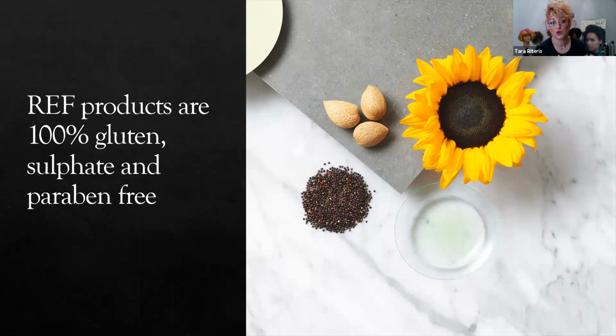Of course, I'm going to speak to some Ref products today. I'm sure many of you are so familiar with why we love the Ref brand, but for curly hair, for hair in general, it's because Ref is gluten-free, sulfate-free, paraben-free. The number one thing that I really want to nail down for you guys is the fact that Ref created products for all hair types, okay? So we don't need a special little sidebar of a product line for curly hair. You guys, the Ref line is the line for all of the hair types that we work with.